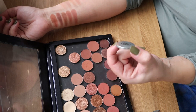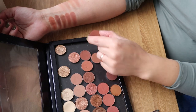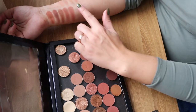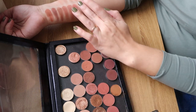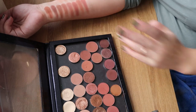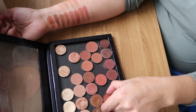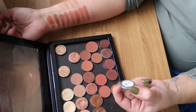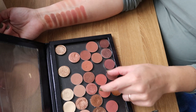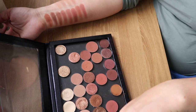So I'm gonna get rid of this one. I think this one's Petra from Nabla, yeah. Whereas here we have Cinnamon. That is one of my favorite shades. And here we have the more red tones that are also very similar. I don't need all three of these. I have Blazing by Anastasia Beverly Hills, Apple Spice by Makeup Geek, and Popular Demand by ColourPop. I think I'm only gonna keep Popular Demand and get rid of the other two.